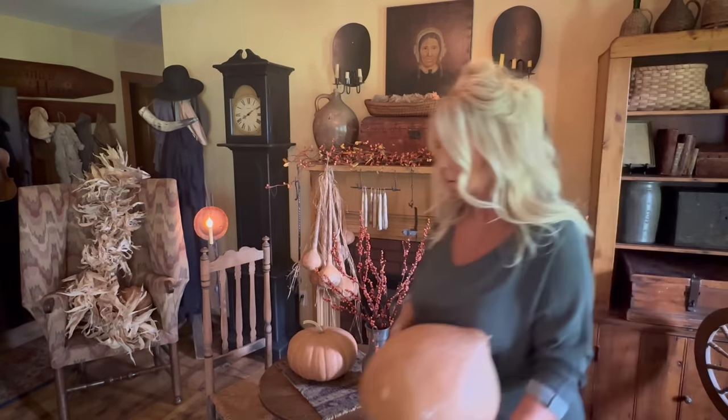I love that piece. But like I told Mama the other day when we were at Jackie's, I said, my cabinet's full. I cannot hold another piece. And so I'm quitting with the redware. I've got enough. Really, I probably got too much in there, but I love all of it.